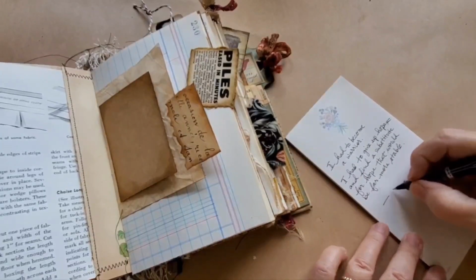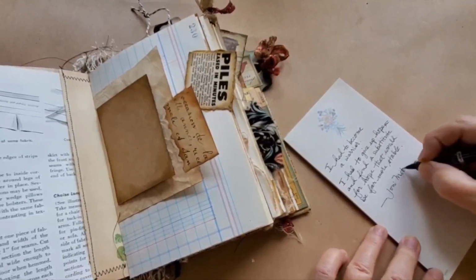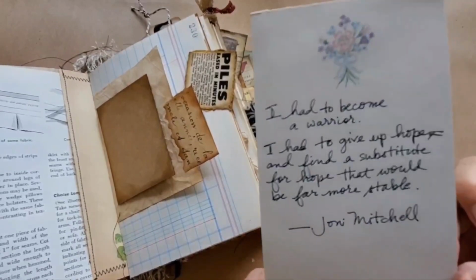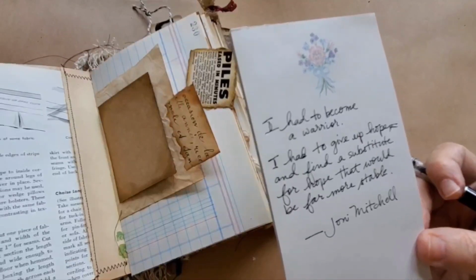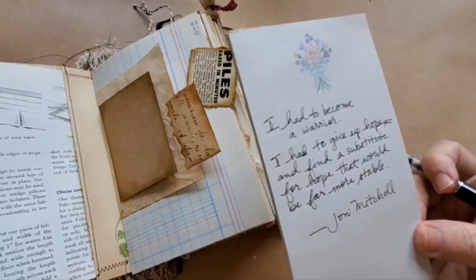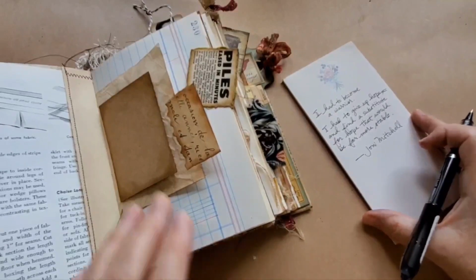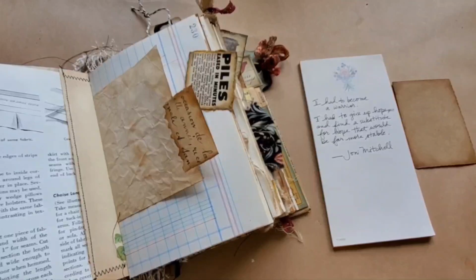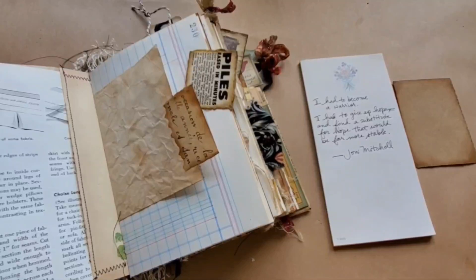So, and then I want to give credit where credit is due. So she said, I had to become a warrior. I had to give up hope and find a substitute for hope that would be far more stable. I loved that. So I'm looking at this and I'm going to have to write smaller than what my hand wants to write.